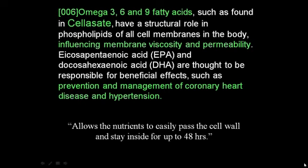Omega-3, 6, and 9 essential fatty acids, such as those found in salicylate, which is one of the ingredients in this product, have a structural role in phospholipids of all cell membranes in the body, influencing membrane viscosity and permeability. EPA and DHA are thought to be responsible for beneficial effects such as prevention and management of coronary heart disease and hypertension. Of course, these omega-3, 6, and 9 fatty acids allow the nutrients to easily pass the cell wall and stay inside us for up to 48 hours. And of course, the DHA and EPA, as those hormones, are critical for all of our functions in many levels.